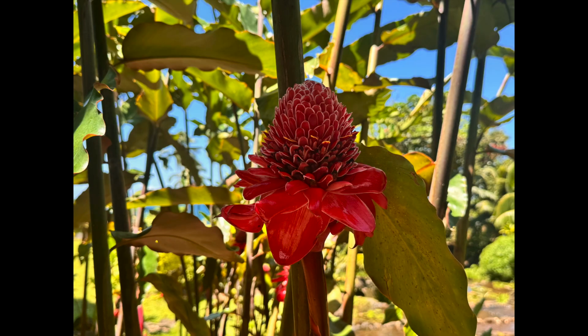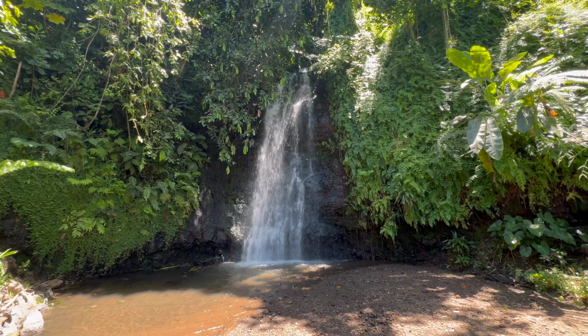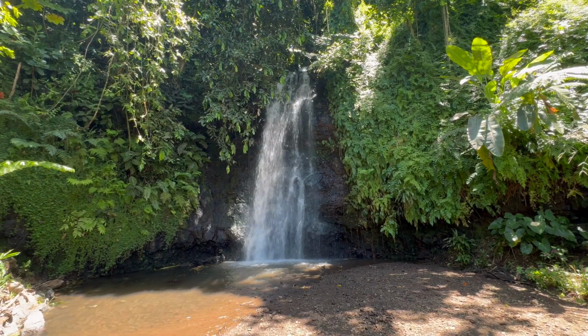Next up is the water garden at Vaipahi. This also is free. It's on the south side of the island, and it's a little kind of green area. They have all the plants marked so you know what you're looking at. Beautiful flowers in here. There's a beautiful waterfall in the back. So we took a bunch of pictures back there.